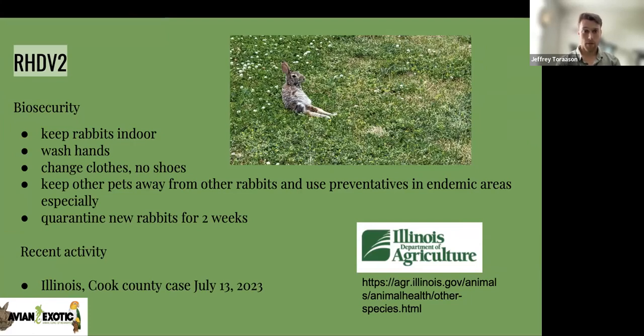Even if your rabbit is outside and you're doing all these biosecurity precautions, vaccine is definitely recommended because it can happen. There can be breakthroughs. So definitely keep all that in mind.